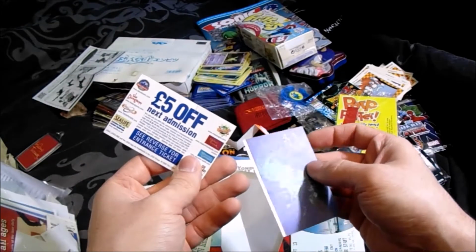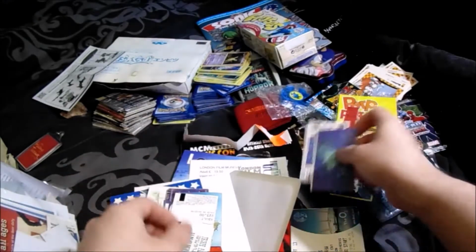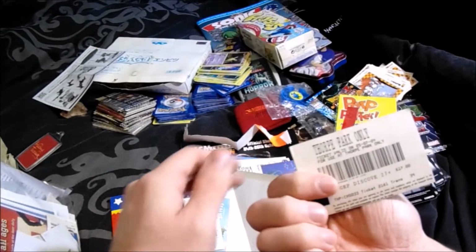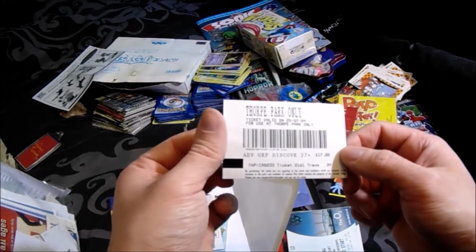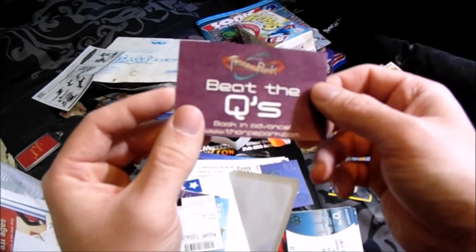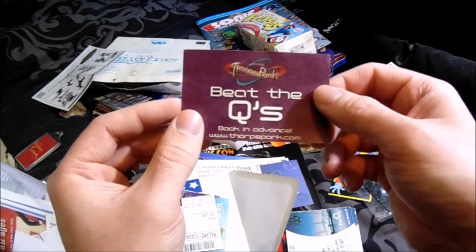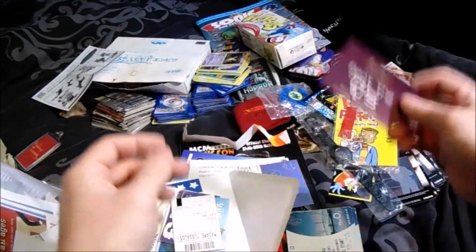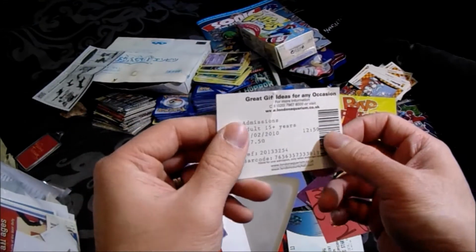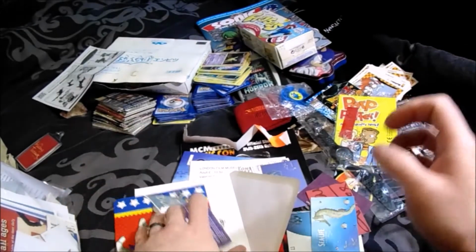Okay, next up we have Madame Tussauds. That's just another not really interesting thing. These are... It's quite cool. It's a ticket for Thorpe Park Theme Park 2004. So I've still got this. That's pretty cool. The Sea Life Centre, which is basically aquarium type stuff.